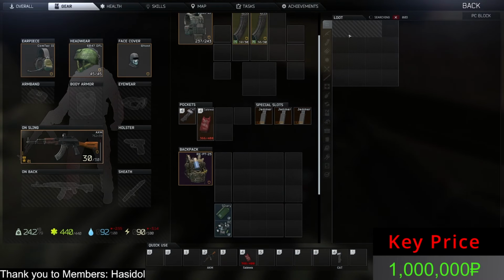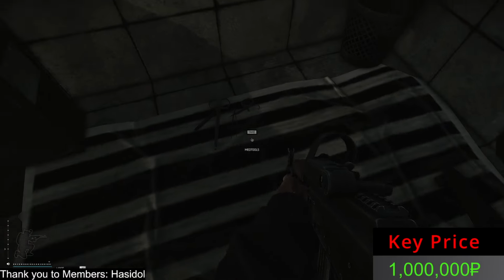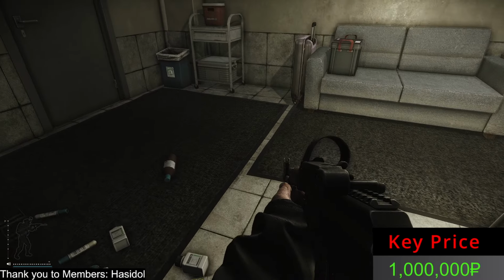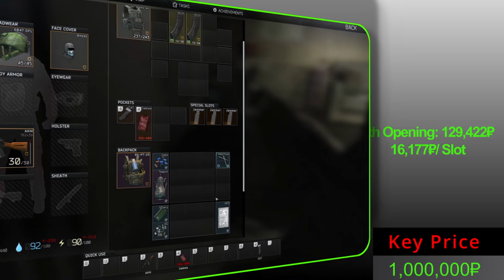One of the worst openings. Maybe a GPU? No. For sure this is one of the worst openings. By far, actually. It's almost empty. Was I blind? No, there is nothing here. Only this for door number 8. One of the worst ones so far.